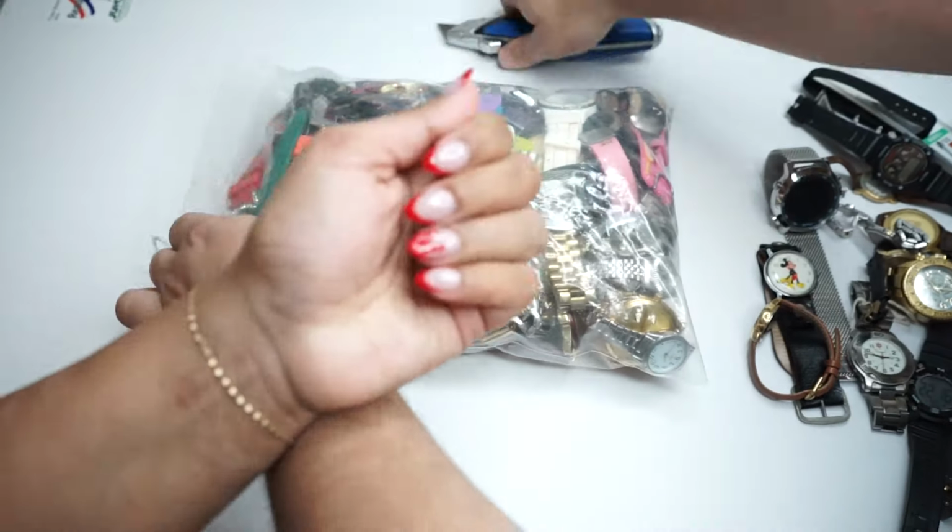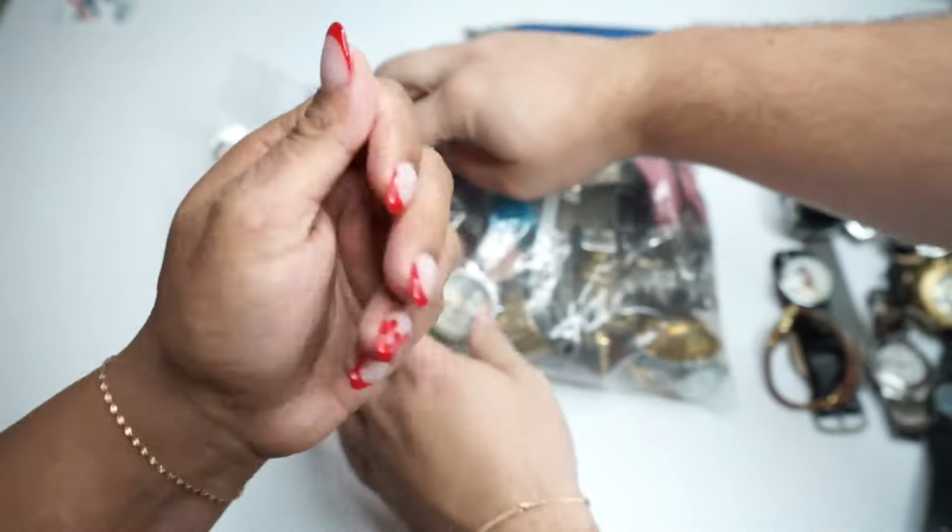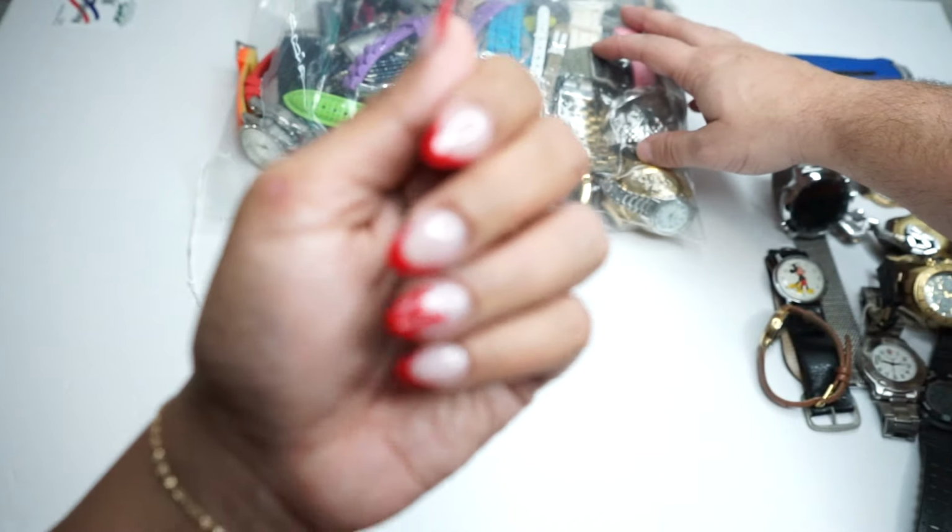While he's opening that bag, guys, look and admire my nails. My new nails. Those nails are amazing. Incredible.